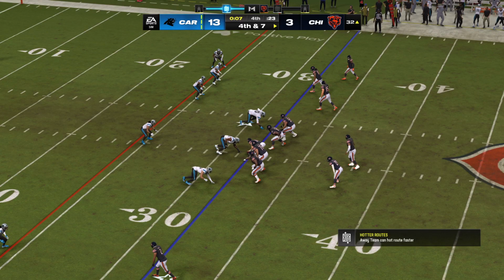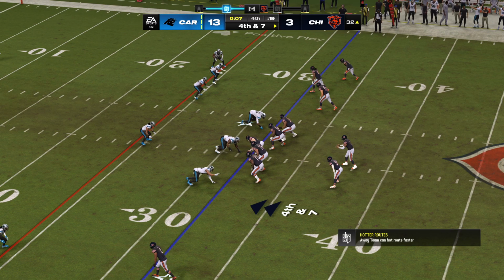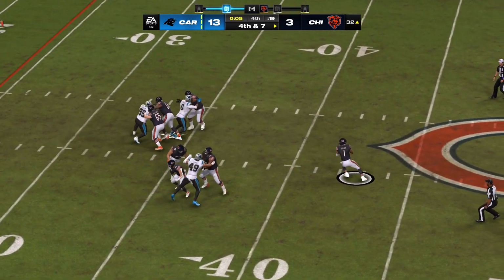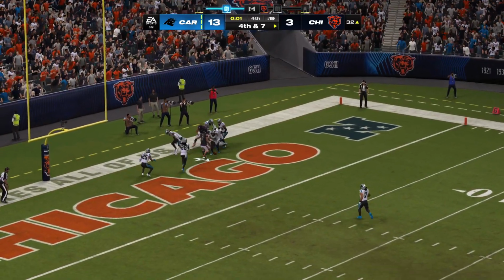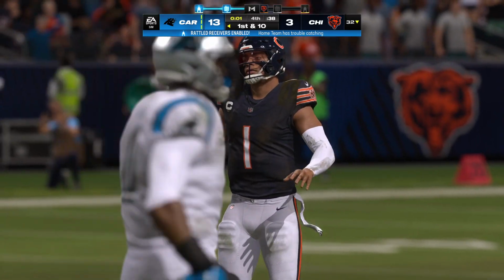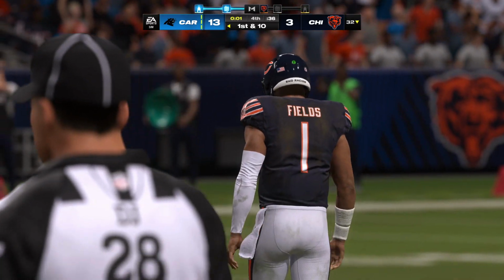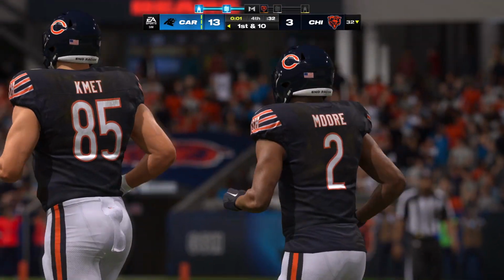The decision made for them. They've got to go. It's 4th down. They snap it to Fields. One last shot at the end zone. And he bats it away, and it falls down incomplete. They had to go for it with such little time remaining, and the Panthers will get the football back.